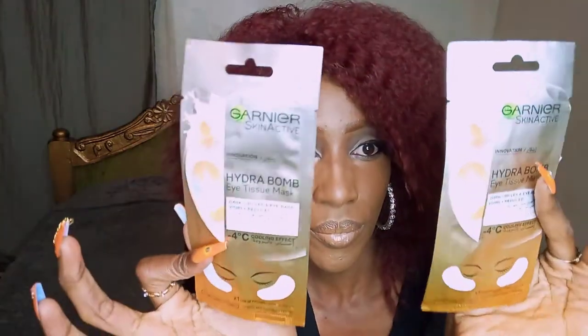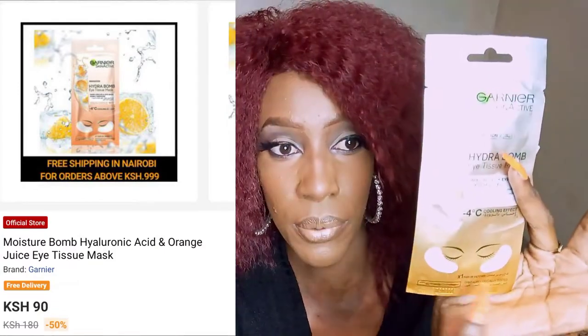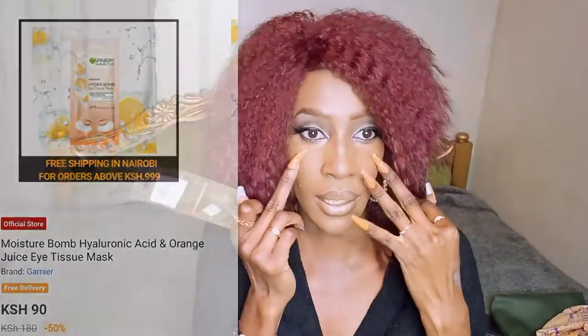This masks. I got this Garnier Hydra Bomb eye tissue masks. As you can see, they're supposed to be applied under the eyes, like under the eye bags or on the eye bags, basically. So the eye tissue bombs by Garnier, I got them to test them out and they were marked down to a whole 70 Kenya shillings.